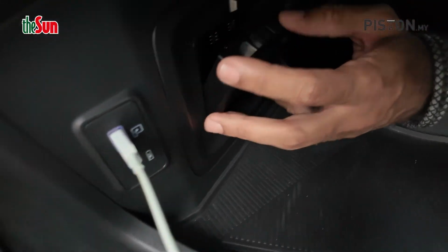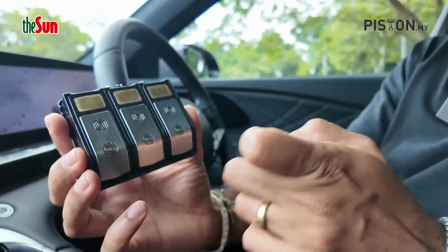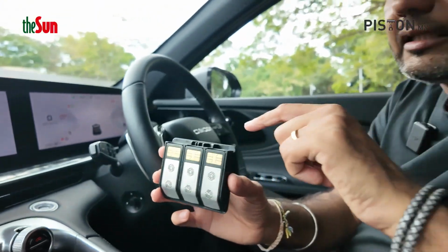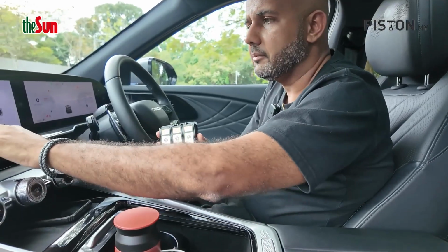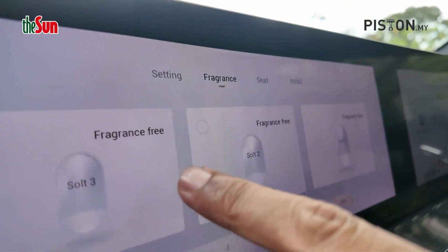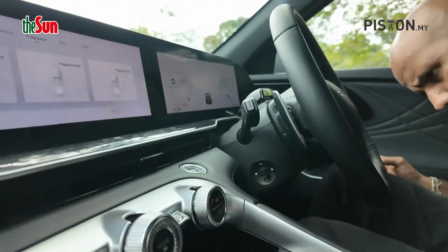but let me take your attention back down here and show you what this thing is over here. This clever little thing is actually fragrances for the car. Now I put it in there over here. I can smell it already. And so you can choose 3 different fragrances from here. There, you press on fragrance. So you get, now it's not slotted in, so it says fragrance free. So you get different types of fragrances. And let me just slot this back in.